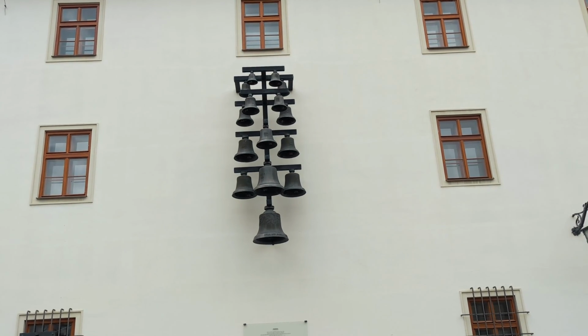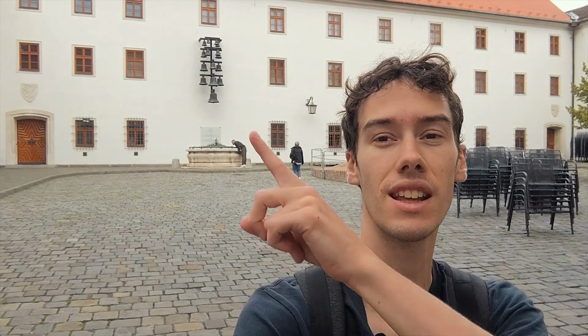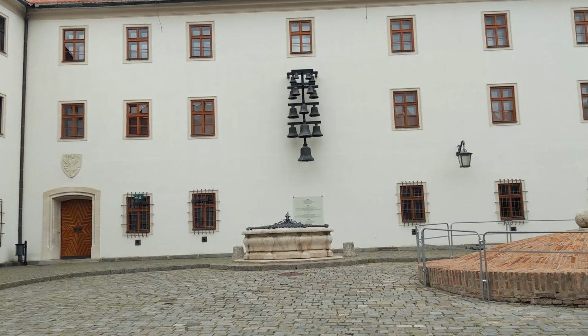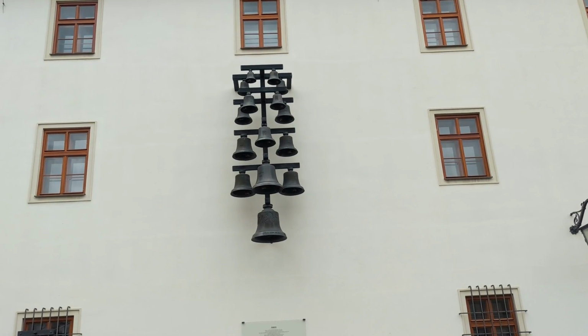Okay, before we head into the city, what I didn't realize is that these castle bells, and there are 15 in total, with a different weight between 16 kg and 220 kg, placed in 1990, play a different tune every hour between 9 AM and 6 PM, one of the 35 music compositions that he put into the computer.